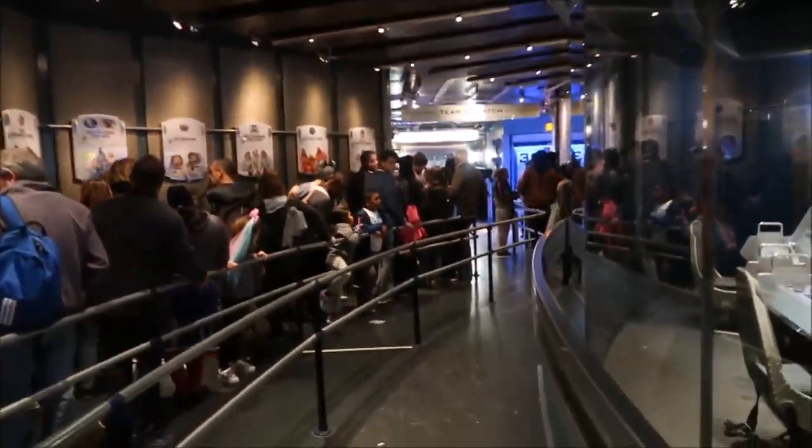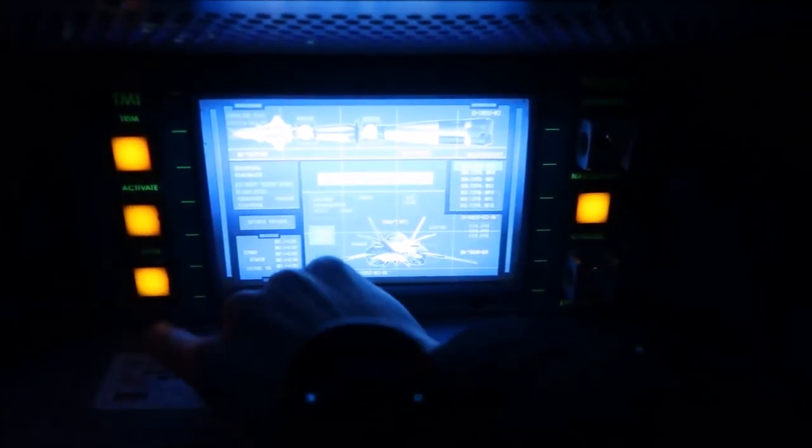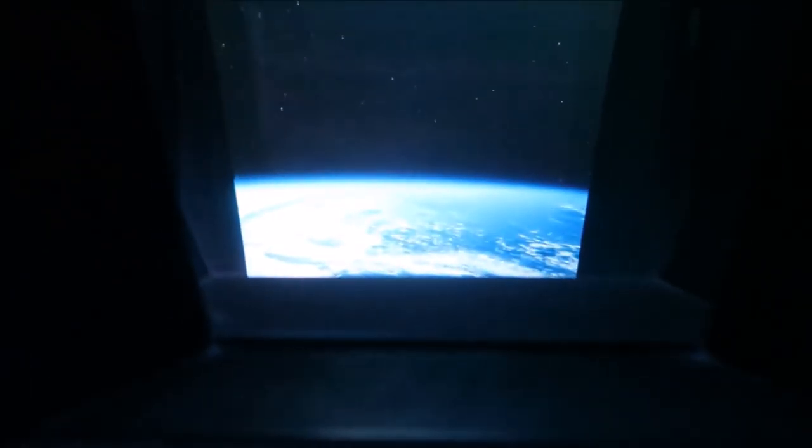Attention astronaut candidates. Store personal items in the compartment in front of you. We got the trim. Activate, burn, guidance, navigation, control, joystick. Engage second stage rocket. Pilot, now. Press the button. Oh, here we go. Engaged. Oh my goodness, so huge.